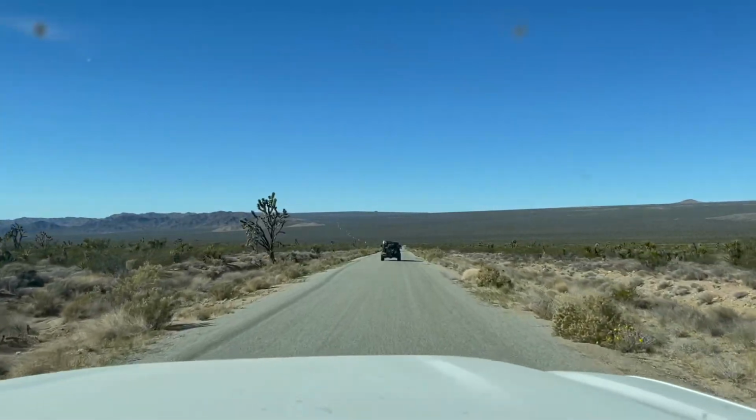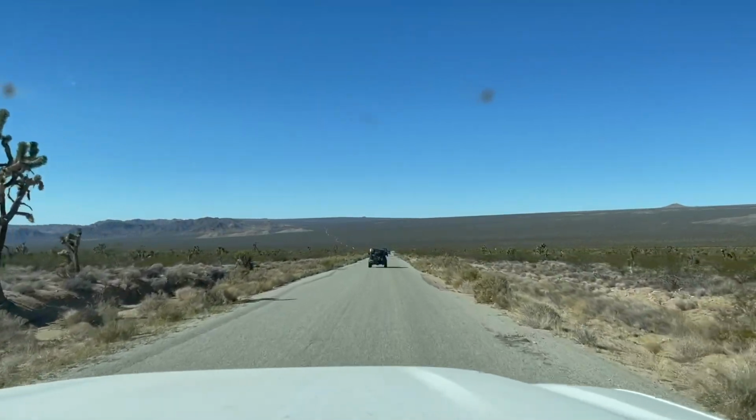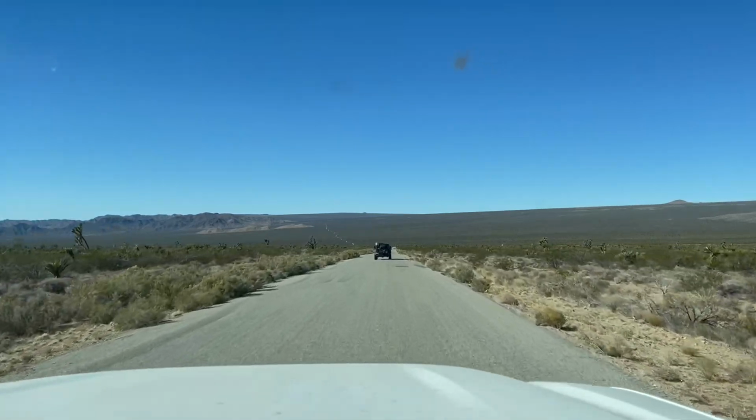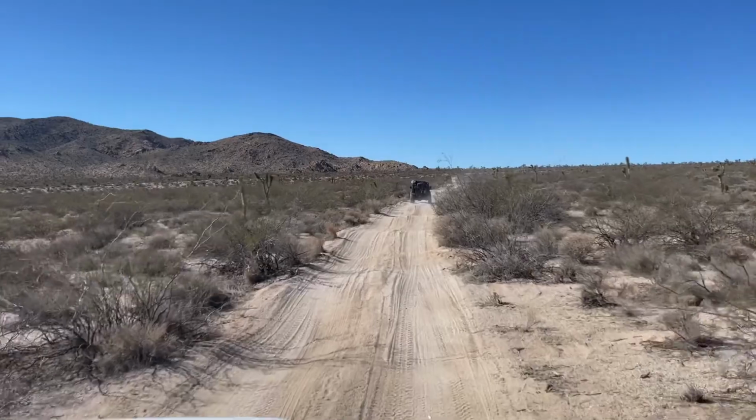We have a section here that's actually paved, so we're going to make up some ground and put some miles behind us. We can see the road going for miles in front of us right now. We're coming down into a valley. It's a little nicer than the washboard we just went through. Hopefully we won't find camp in darkness.